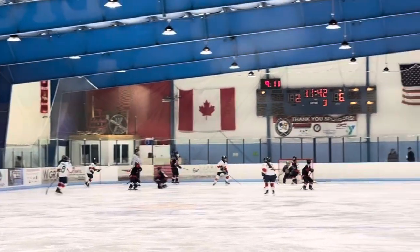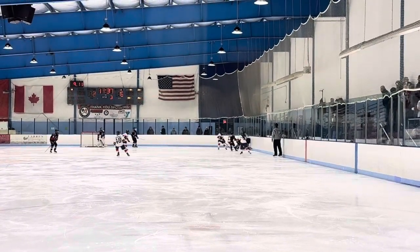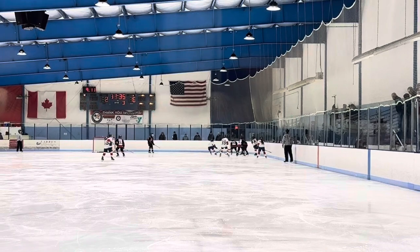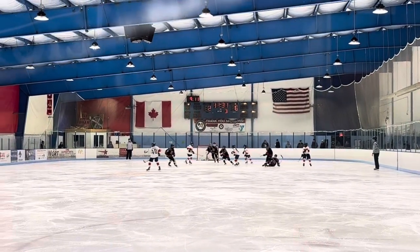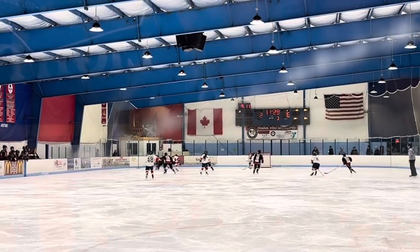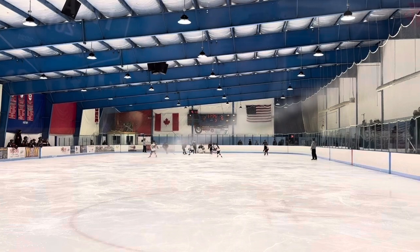Florida pushes the puck back. And it comes around now. Cohen drops it back in. This time they look to get it out. Florida turns. They get through a handful of players, and Beta makes a big save.